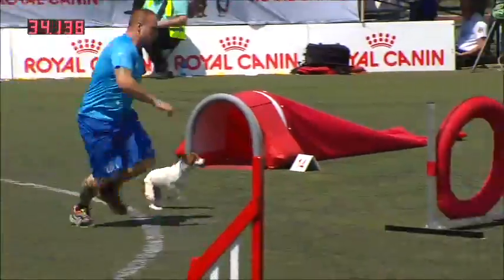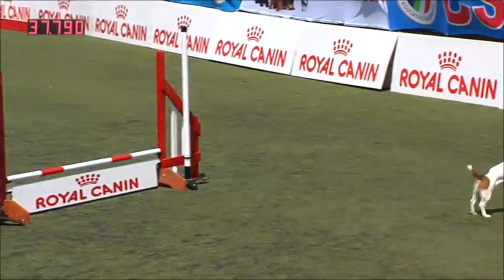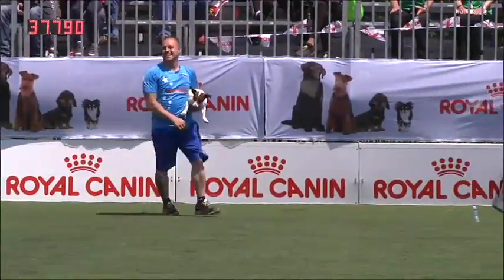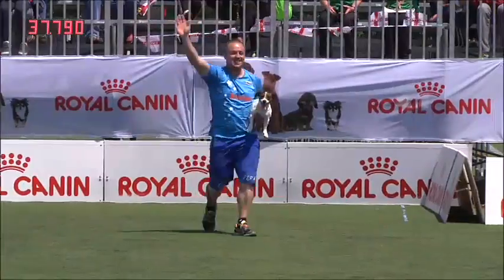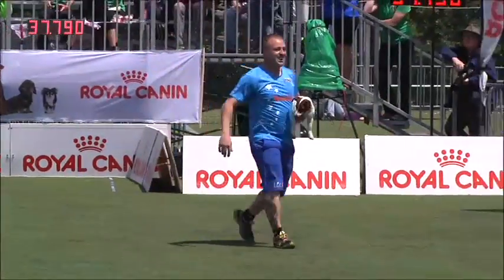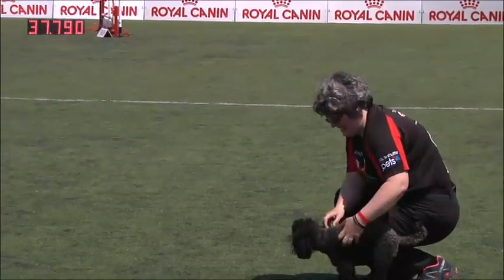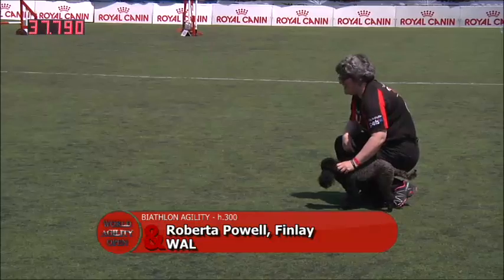And squeaking all the way, and a fault on the seesaw as well. But a nice fast time, 37.79. That's certainly the fastest time so far. With speed, of course, comes the chance of mistakes. That was from Venezuela, Francisco Jose de la Cruz and Peppa.